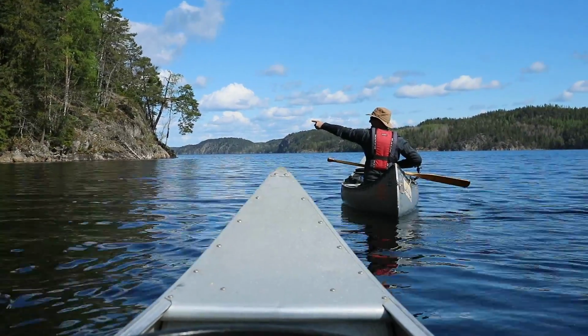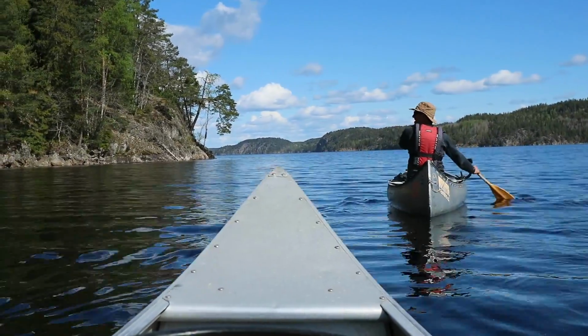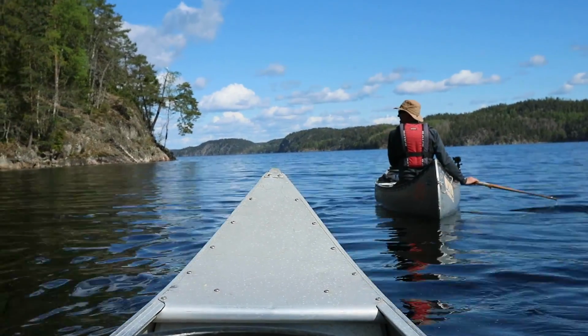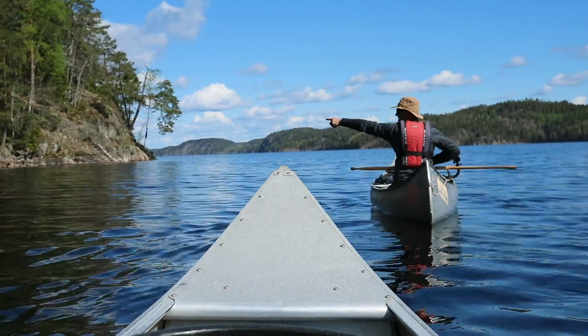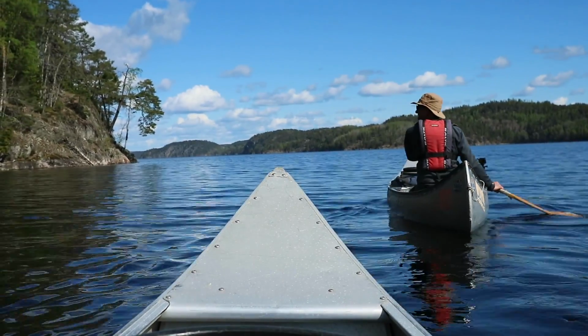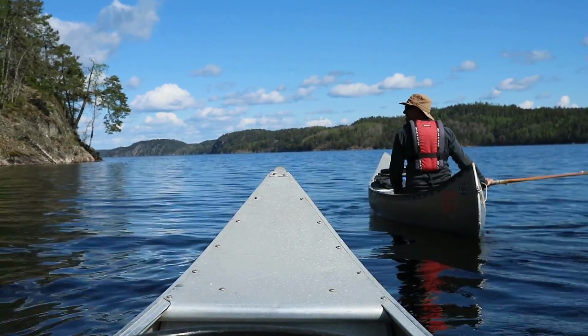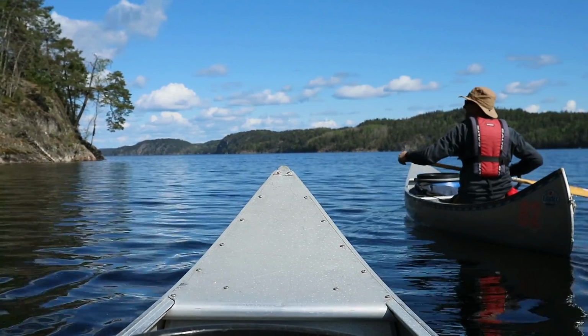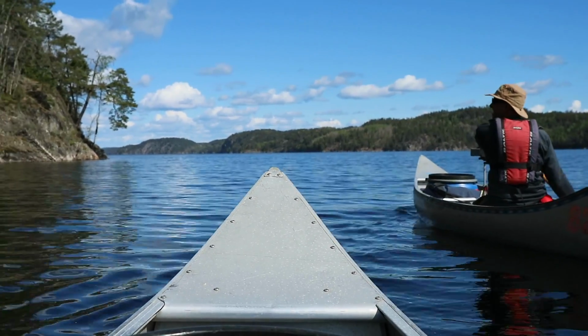Up here. Can hear it. Yeah. Stream coming down and coming into the lake there. Oh yeah, I can see. An old jetty as well. Remains of some sort of hut over there. Look. Oh yeah. Well, unless that's the jetty as well.